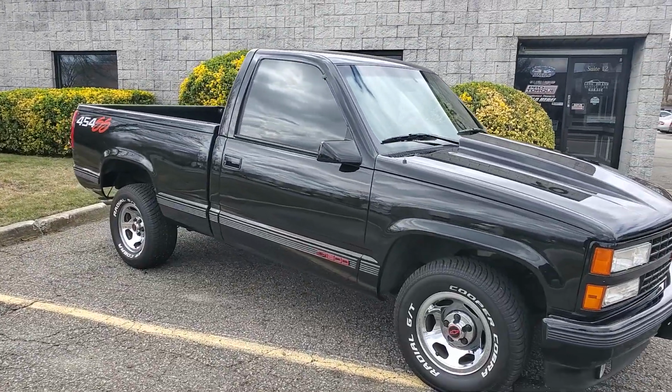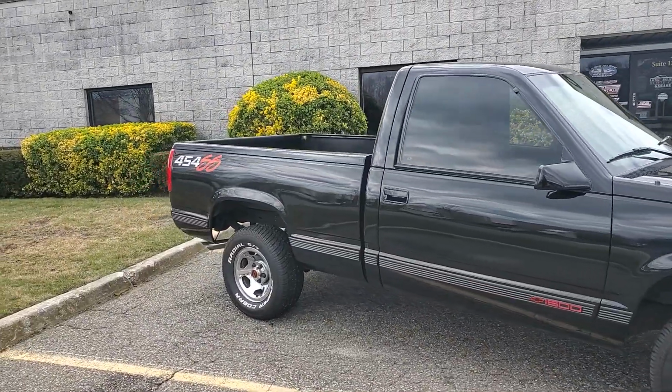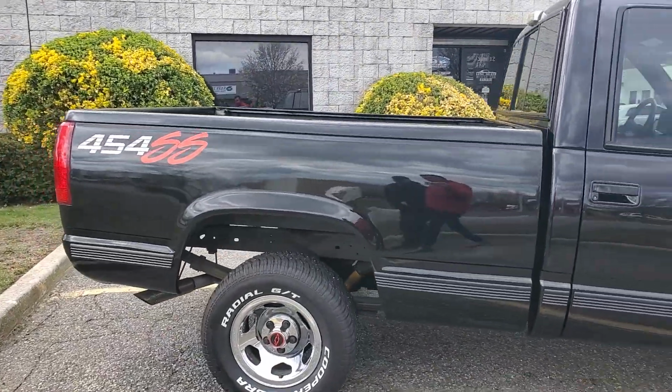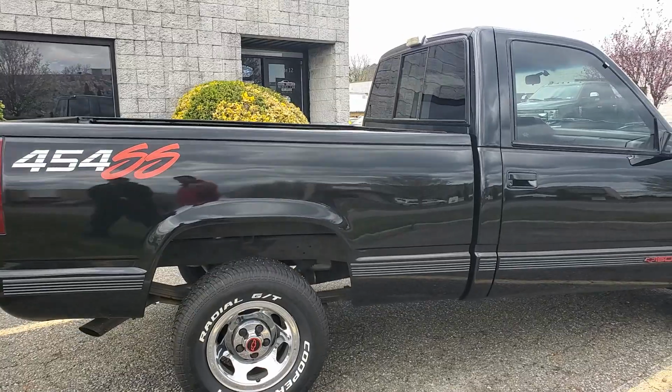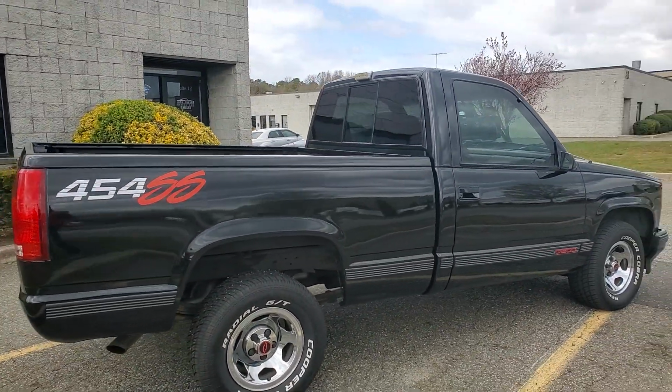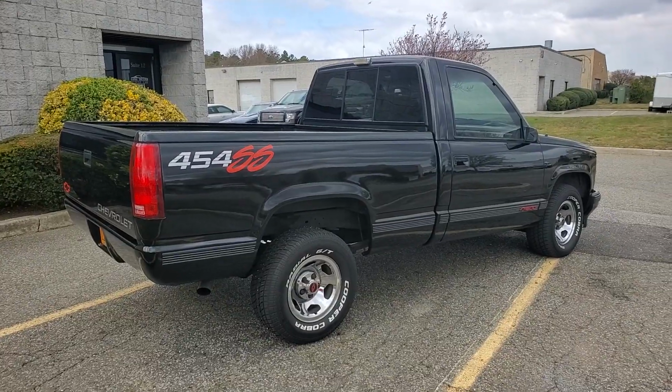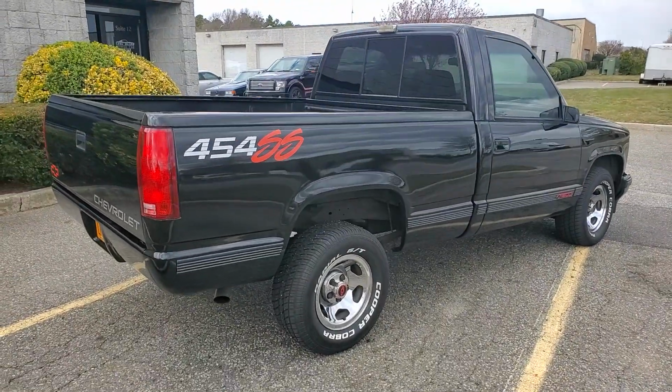It has 52,000 original miles on it, and it's all documented through the Carfax. You can see it goes up a little bit each year. The guy didn't really drive it as a daily driver. And it's never been in the snow and the rain. It's not rotted. A lot of these trucks from New York are really rusty, but this one is clean as a whistle. The bottoms of the doors aren't rotted.